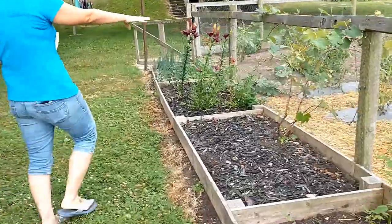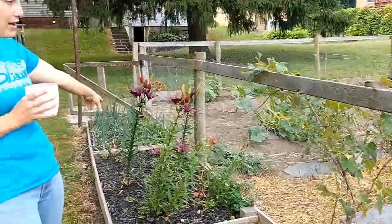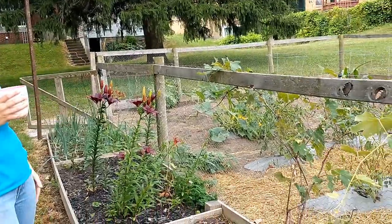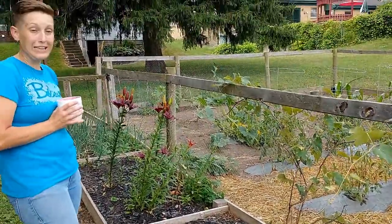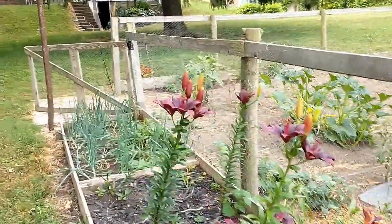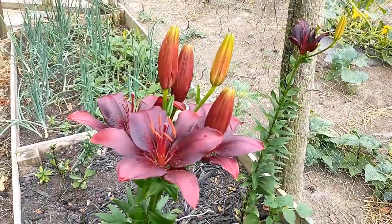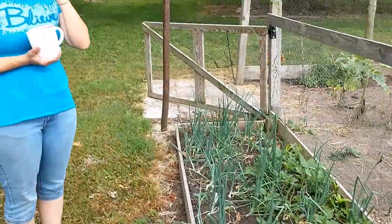Right here we have our green grapevine. We did have 2 at one point over here in the lily bed for pollination purposes, but the second one died last year for unknown reasons, so my husband decided it was a good lily bed, and it just offers some beautiful color down here. And then we have our onion pit, as I call it. We do a lot of cooking with onions, so we like to have a lot on hand for the fall and winter months.